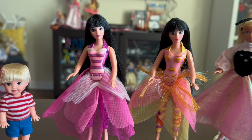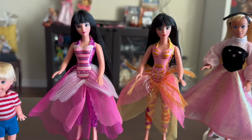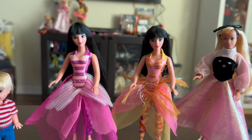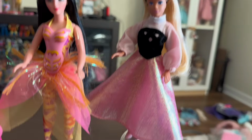I don't think that they were very popular whatsoever. I don't remember them growing up. I don't think I was around for them anyway. I think that they're a little bit too old for me, but I definitely remember these little princess dolls.